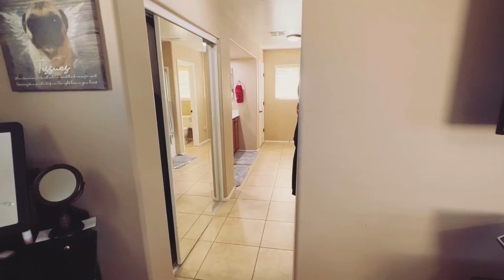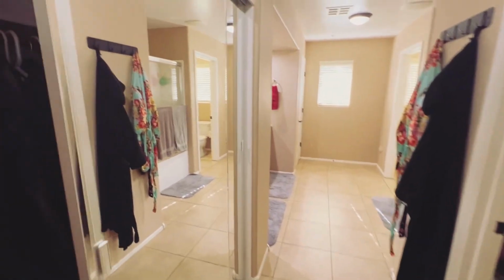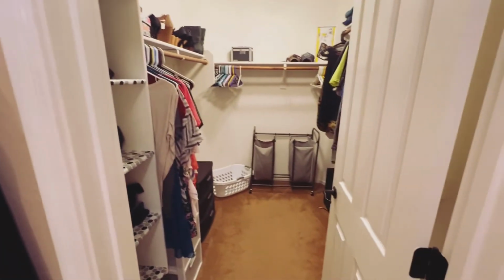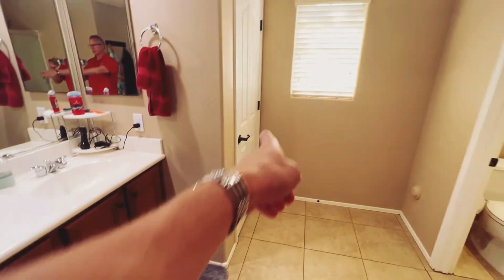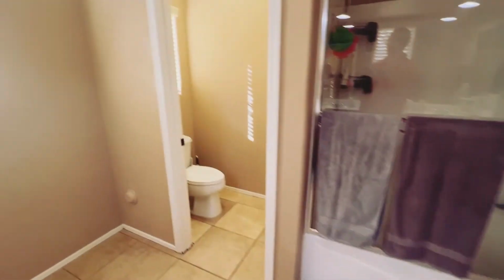Here's the master bathroom and master closet. It's nice. You got two sides here, kind of the his and her side. You got a full walk-in closet over here, and then you got that sliding glass door, sliding mirror door that I showed you there. Tile, of course, in the master and bathroom areas. Dual sinks. Linen closet. We got a tub shower combination here. That's like a garden style tub, so nice and big. It's a nice spacious master bathroom. Private toilet room, of course.